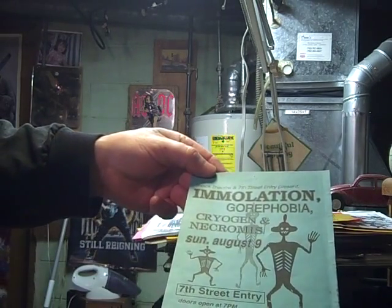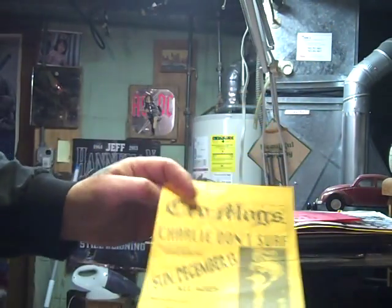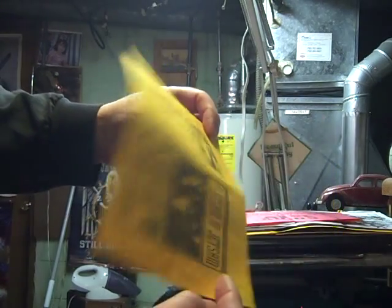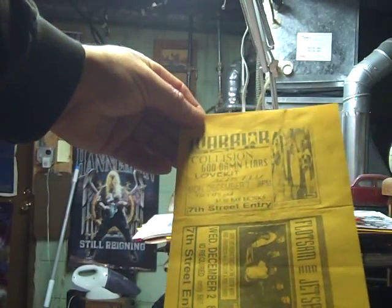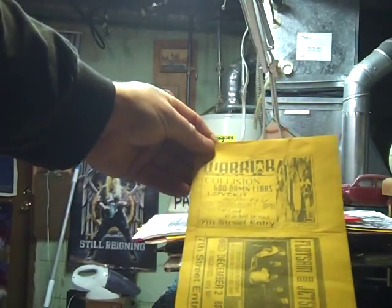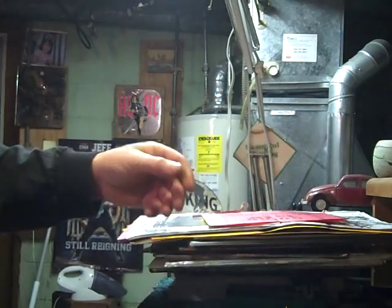Bunch of local bands, not even going to mention. Like I said, some of these are not going to be that exciting. Cromlech, awesome. Take a peek over here at myself. See, I got to get these right for you guys. So you got to hold them right about here, right at a slight angle.